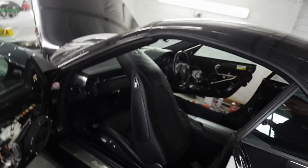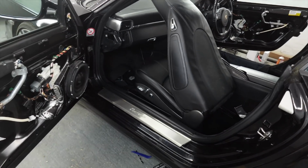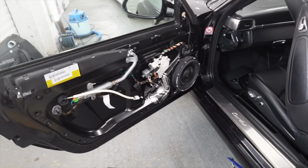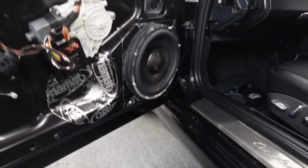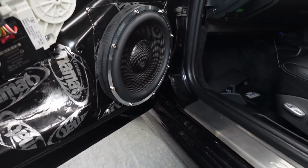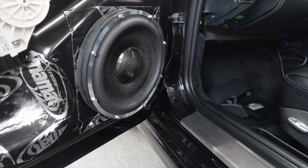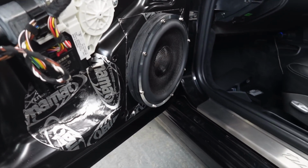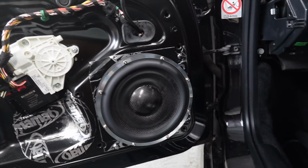Now I'm going to give you a little run through on the system this is having. Most of it has been decided. We've still got a couple of bits to decide as of yet. But let's start with the doors, front speakers. What we're going for in these are the rather large Morel MW9 9-inch mid-bass, sub-bass drivers. These are absolutely astonishing on paper. They literally drop down to 25 hertz, so you technically could use them as subwoofers.